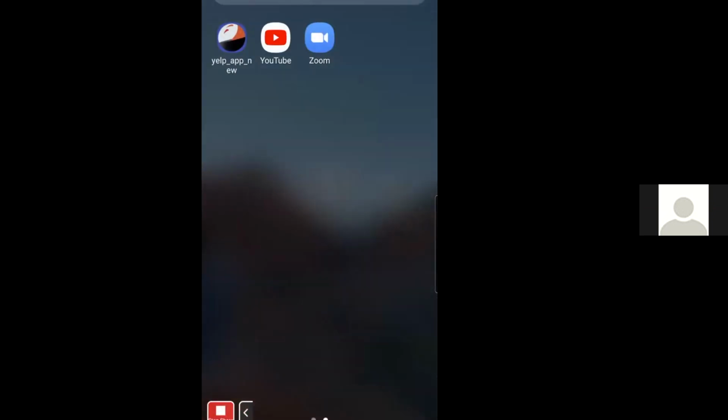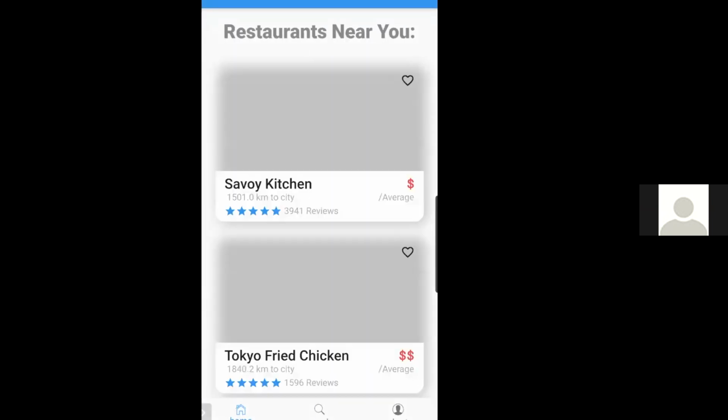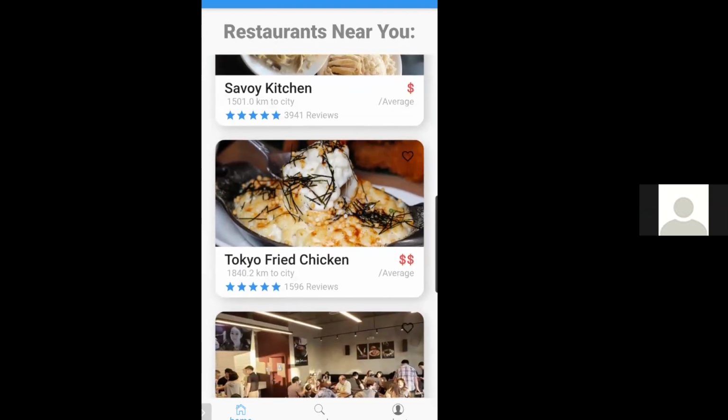So this is our app. It's called Discovery. Basically what it does is it recommends popular food items and beverages from local restaurants. In the home screen, it shows you the top 5 restaurants near you.